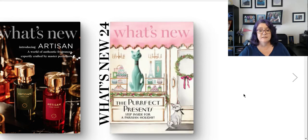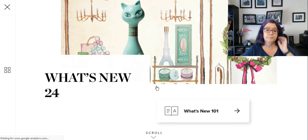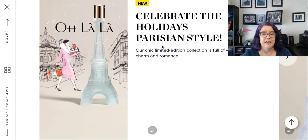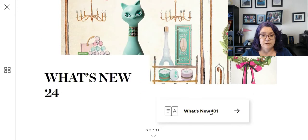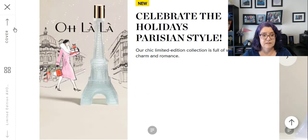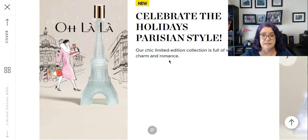So you can already see this is a little bit more interactive than the virtual version of the printed what's new. We don't actually have a printed what's new anymore, but that's basically what that is if it were a printed catalog. So you can get your what's new 101, that's what would be inside the cover, and then you can scroll down. You can use this little bar on the left. If you're on a phone or a mobile device, you just swipe. It's really easy to get around.